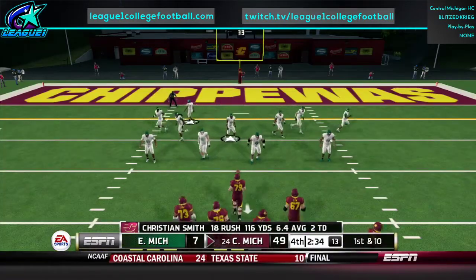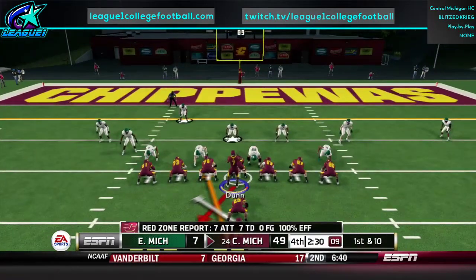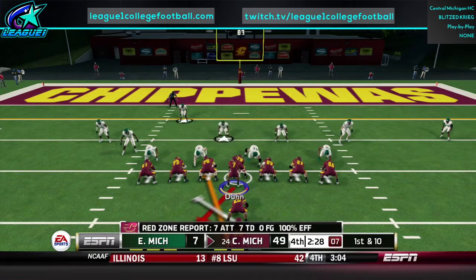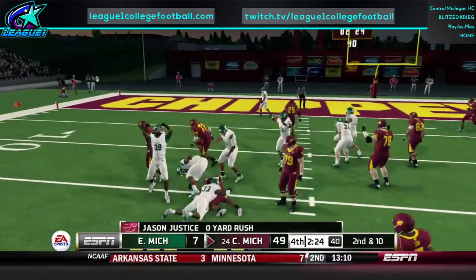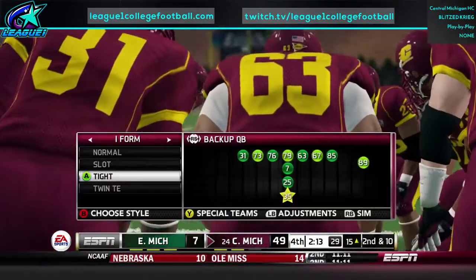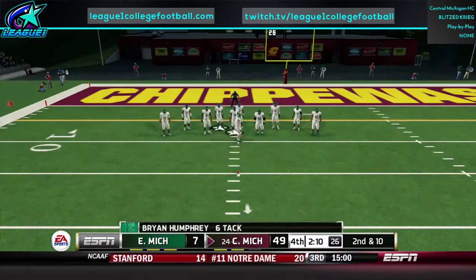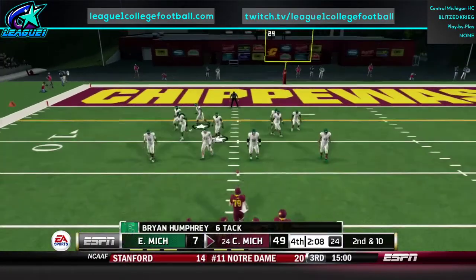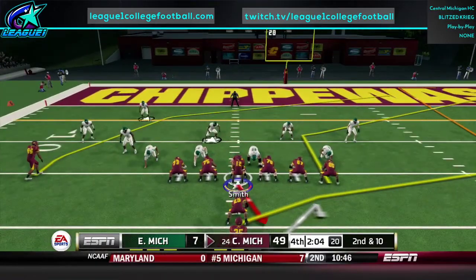First and 10. Ball on the 15-yard line. He makes it to the 15-yard line. No gain on the play. That makes it second and 10. Smith comes in at quarterback. Man left, man left. Four down. Let's go. A little more than 2 minutes to go in the fourth quarter.